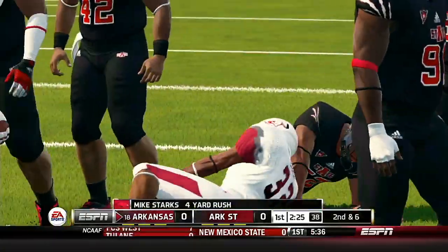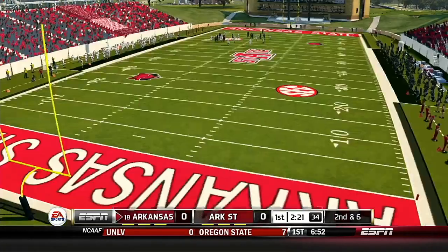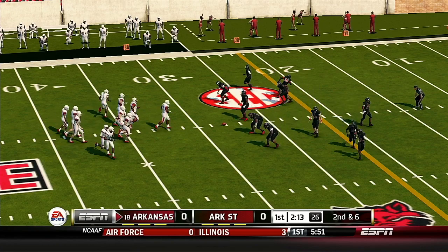Run up the middle. Gaining 4 yards. That makes it second and six. Second and six coming up here. Ball on the 28.